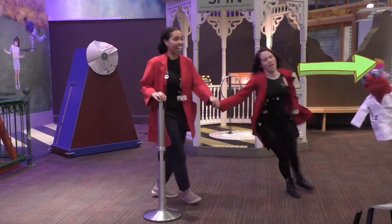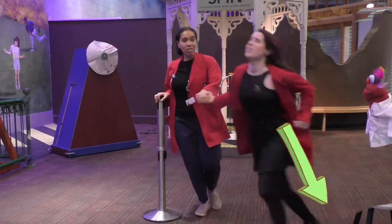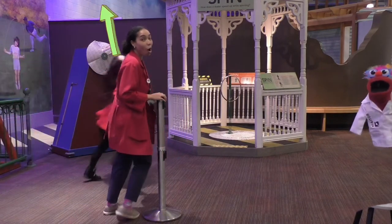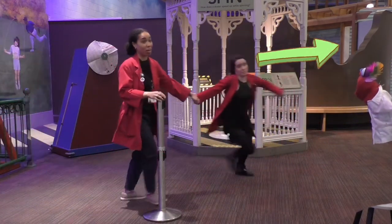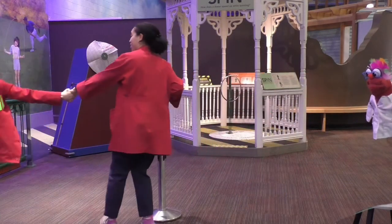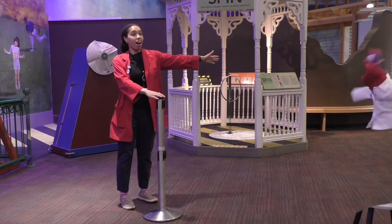You're moving your thing really fast! Yeah, definitely. So the inside only has to move a small distance, while the outside has to move all around. And there comes a point where the outside just can't keep up. Let's show what happens! Let's show you! Whoa! Where'd she go?